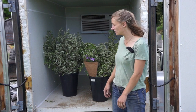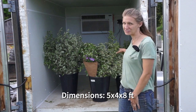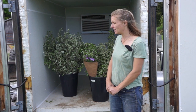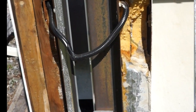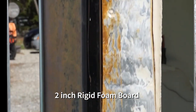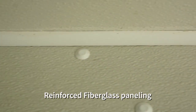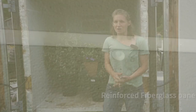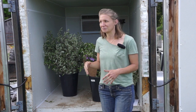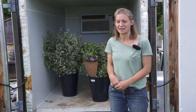The dimensions of the cooling space now are about 5 by 4 by 8. It is made of 2-inch rigid foam insulation. And then there's reinforced fiberglass paneling that provides a really nice surface that can be cleaned. I can spray it down, I can sweep it off. It's mold and mildew resistant, so that helps keep the interior clean and protects the insulation so that I'm not chipping it as I'm getting things in and out.